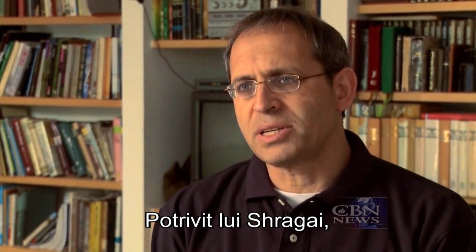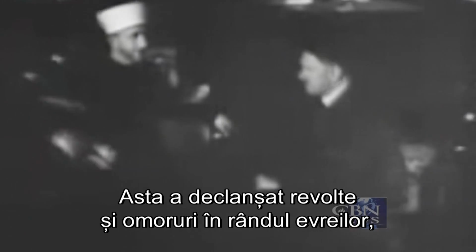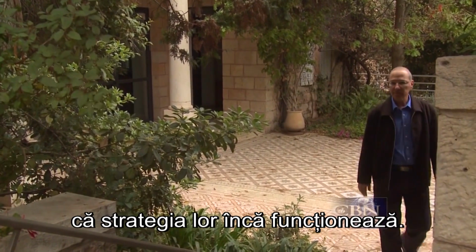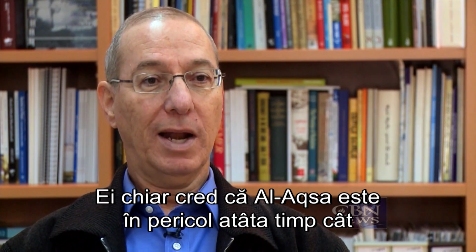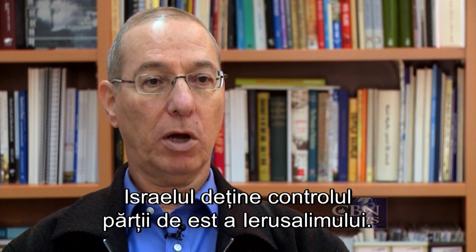According to Shragai, then Grand Mufti of Jerusalem, Hajj Amin al-Husseini started the libel against Israel in the 1930s. He accused the Jews of wanting to collapse the mosques on the Temple Mount. That led to Muslim rioting and murder of the Jews, just the first of many incidents. Islamic expert Dr. Yitzhak Reiter says the tactic hasn't lost its potency. They really believe in what they think. The Al-Aqsa is in danger as long as Israel is controlling the eastern part of East Jerusalem.